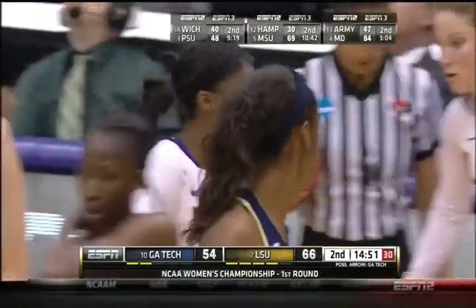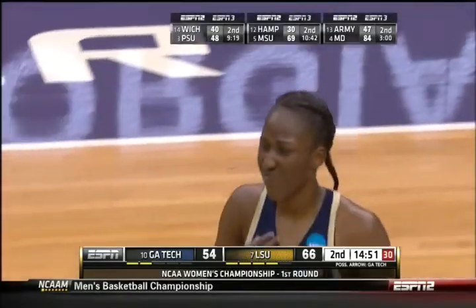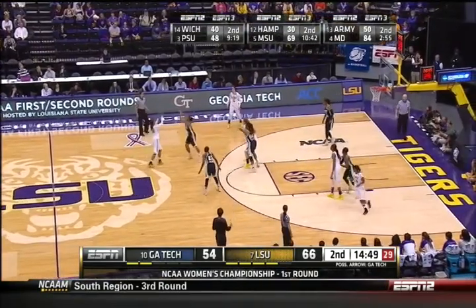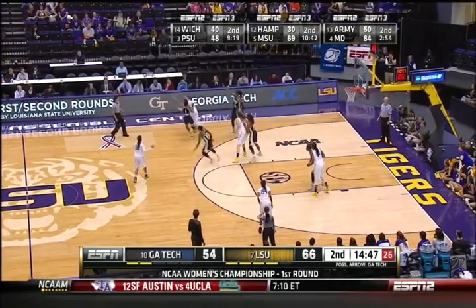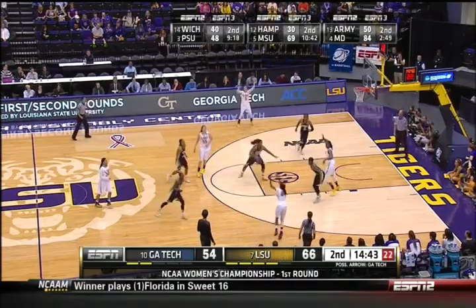You know, Georgia Tech really never being able to set that defensive pressure that they like to run full court after a made field goal. LSU has done a good job of passing over that press and getting the ball down the floor in scoring positions.